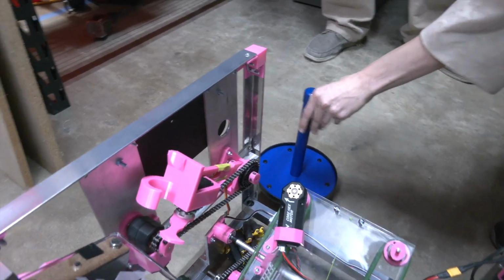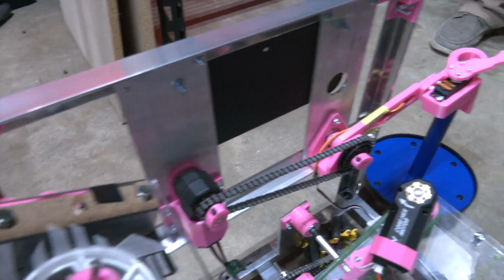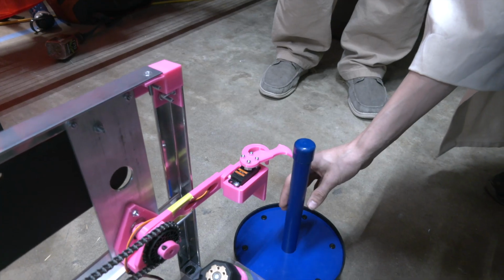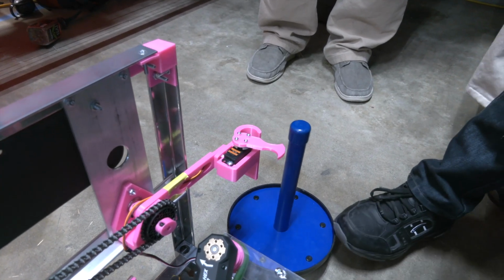How it works is we have a motor attached to a chain, and it rotates out. It takes 2 people to actually get it in. We have the person controlling the wobble goal and then the person driving. Sure.